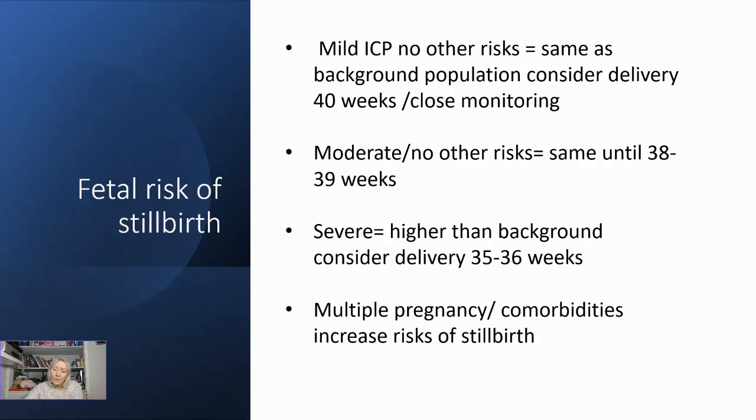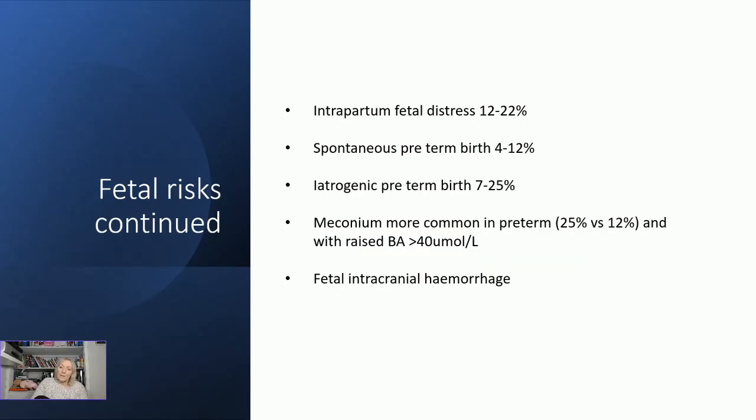The RCOG, actually, and I will put a link to this on as well, do have a very useful patient information leaflet on this. So it would suggest that the women who have obstetric cholestasis seem to have an increased risk of intrapartum fetal distress, spontaneous preterm births. So often these women will go into labour spontaneously anyway, preterm. And then obviously iatrogenic preterm birth, this is where we are really hastening the birth because of the risks to the fetus.